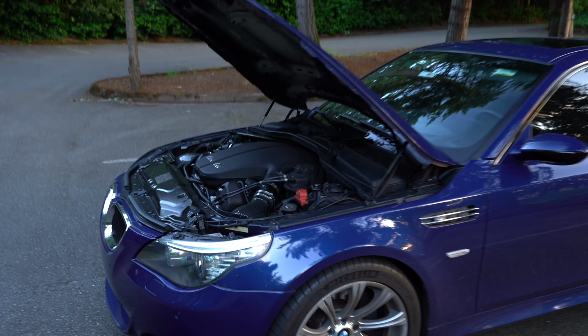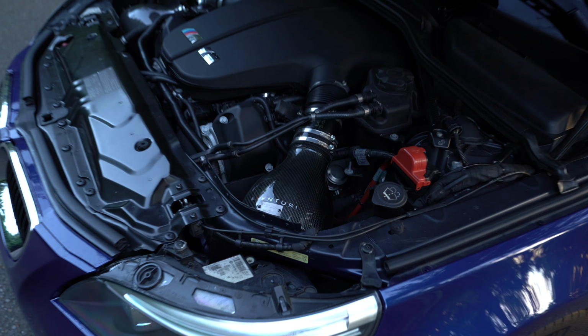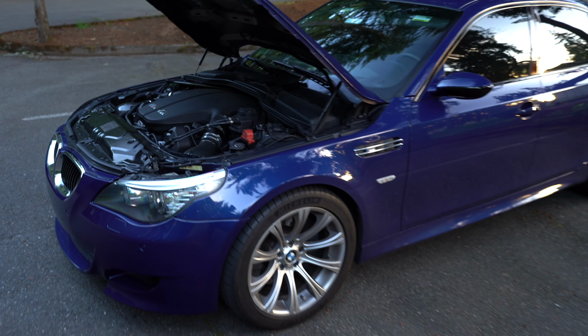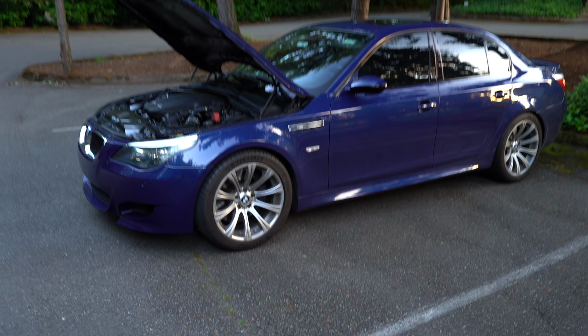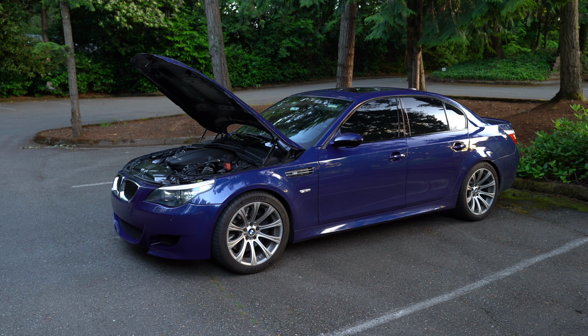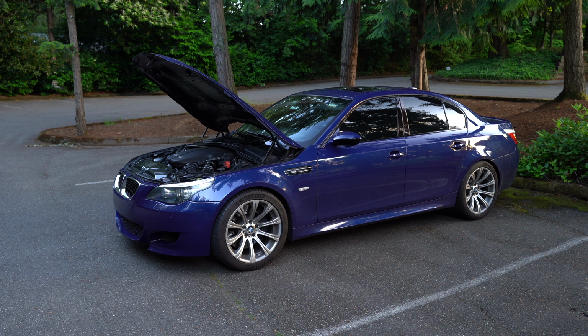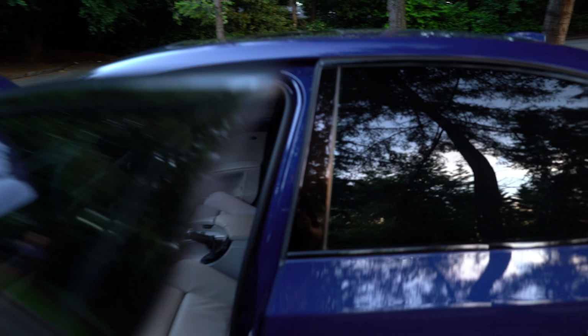We can see the intakes here. It's going to make a nice sound. Don't worry, we're about to go for a drive. But yeah, it's got a Dynan suspension and exhaust as well. 2007 Interlagos blue. But what makes this car extra special, it's a North American car and it has a manual gearbox from the factory. Oh yeah, I will just quickly show you the interior before we do go.